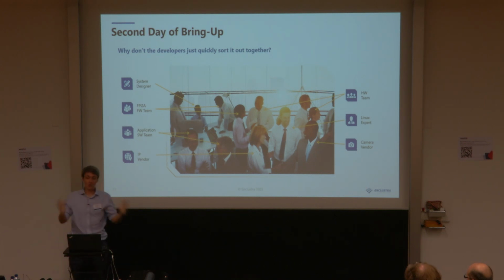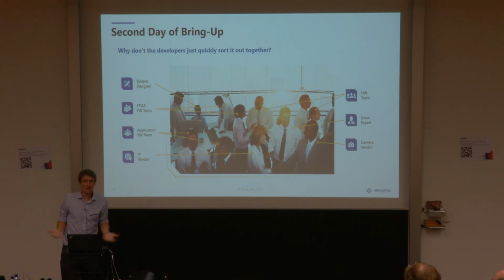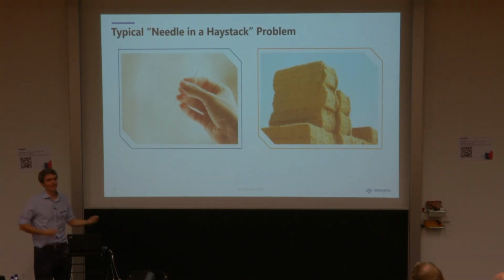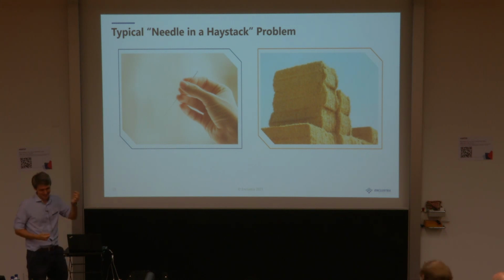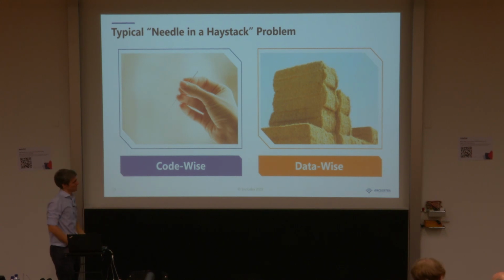And then maybe after all of this effort, they find some extremely tiny bug, like there's one differential pair that's been connected the wrong way around. So 99% of all of this effort and all of this checking was wasted by people who were just never involved in this problem. So this is kind of a classic needle in a haystack problem where there's this little tiny bug and it's lost in this enormous system, this enormous amount of data that you have to crawl through to try and find this bug.